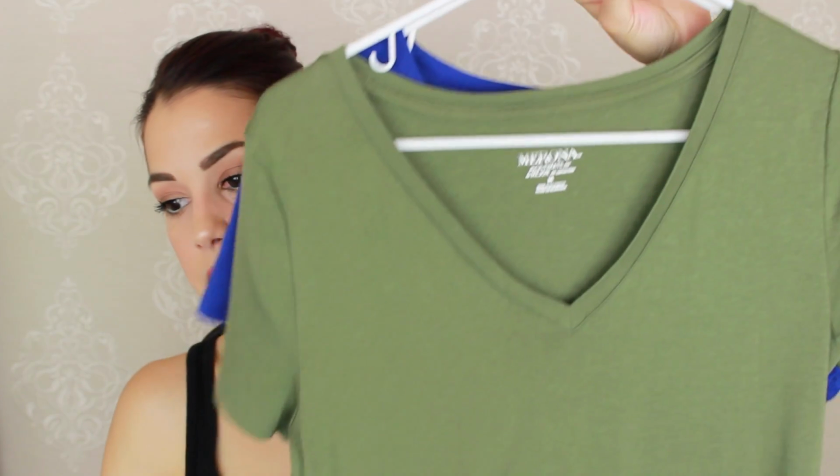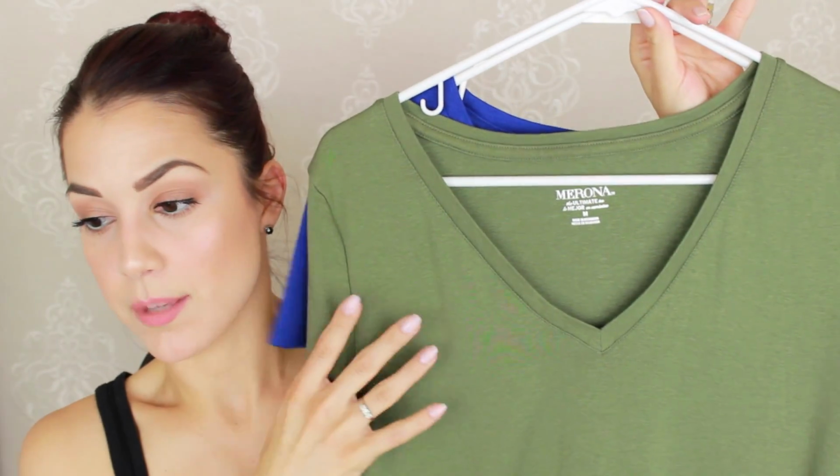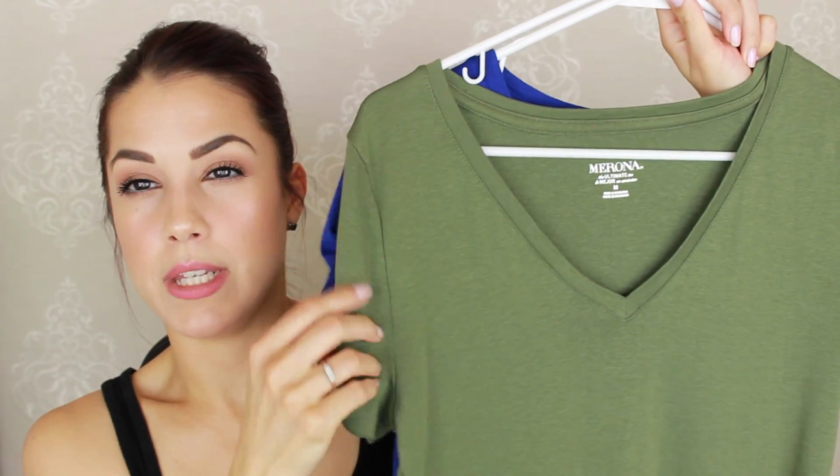I know it's clothing. I never really show clothes in favorites or anything like that, but I have to talk about these because I'm obsessed. I have different styles and colors, but I love these t-shirts from Target. This is the Merona brand. I love this sort of army green color. They're so incredibly soft. They feel very luxurious. They feel like a really good quality material, and they're really inexpensive. I sometimes will get them 3 for $24. I think they're $9 or $10 a piece regular price.